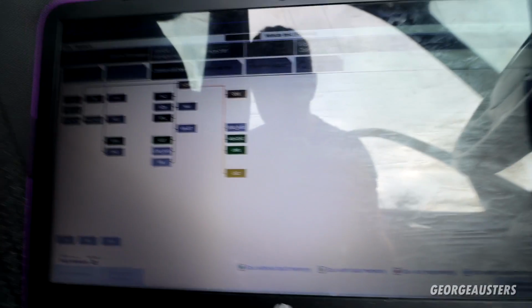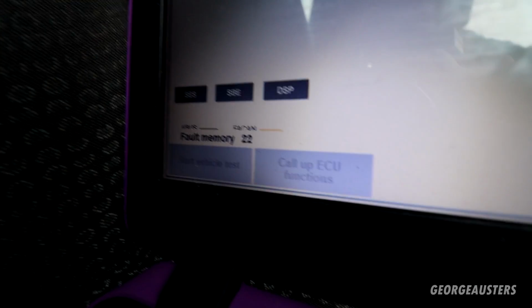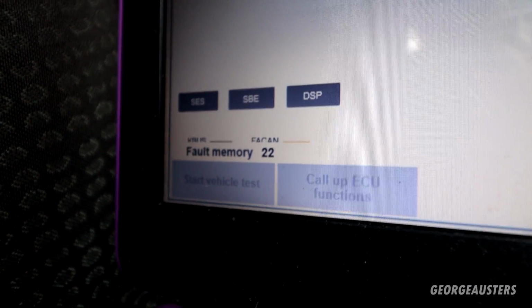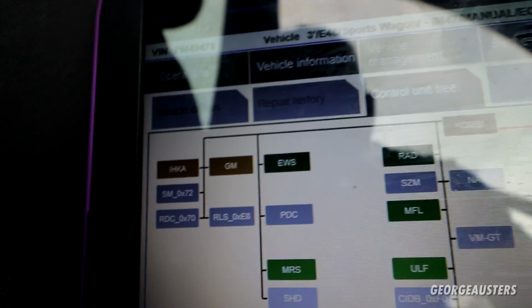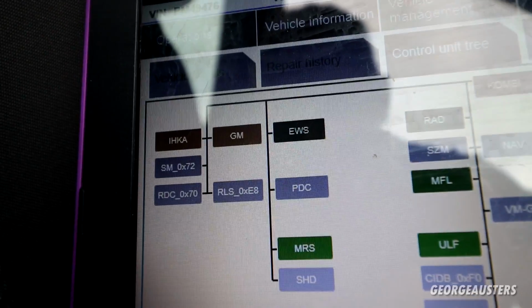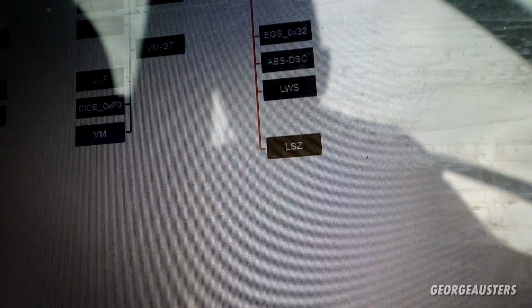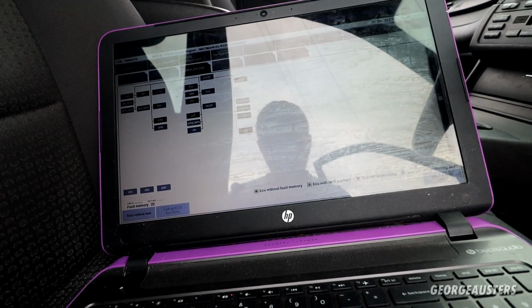Okay, so vehicle test has finished, and yeah, as we can see down the bottom there, 22 faults in the fault memory, which I'm not really surprised with. It probably hasn't had any fault codes cleared recently, but let's have a look. We can see we have faults in the IHKA, the GM, the Combi, the DDE, and the LSZ. Right, let's try and find out what these fault codes actually are then.